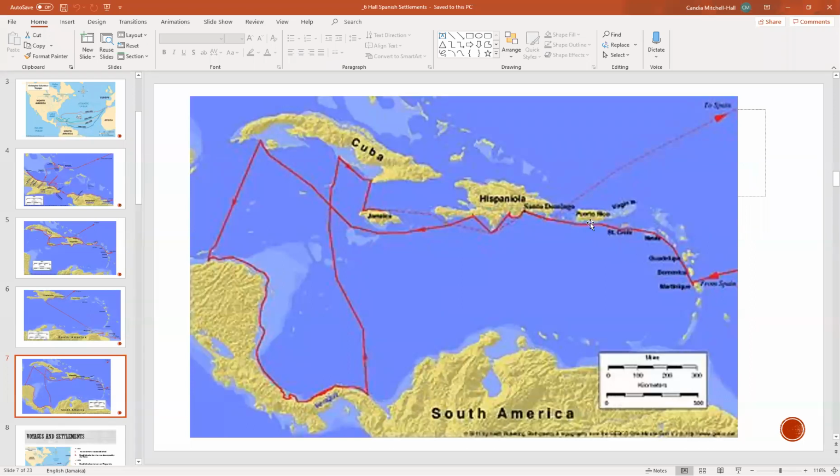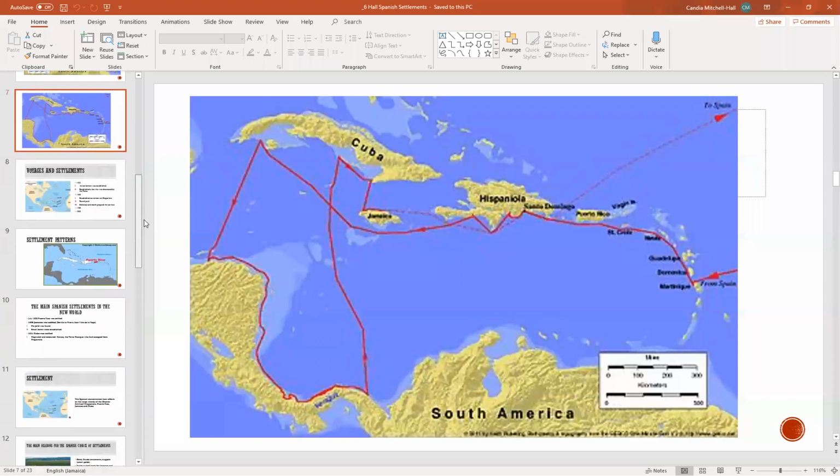And then he would have made stops in Puerto Rico, Hispaniola, Jamaica, Cuba, Panama, parts of Central America, back to Spain. All right. So he made 4 voyages in the Caribbean.